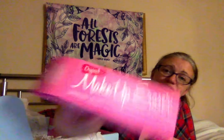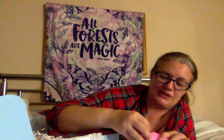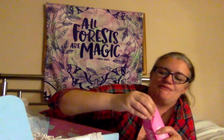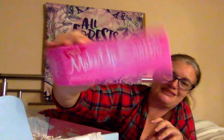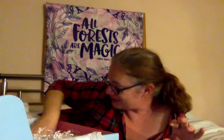Okay, makeup eraser. I've never used one of these. My understanding is it's like a washcloth that you wet and you just rinse off your makeup. Sometimes I just don't feel like being bothered to open things up, because it's probably just gonna stay in its package for a while. I probably will use it when I go on vacation for my winter break.